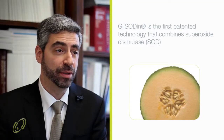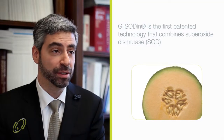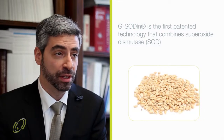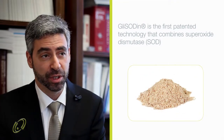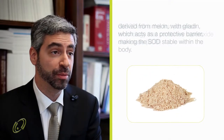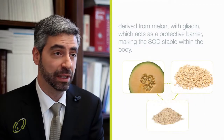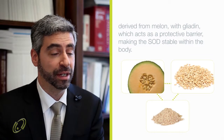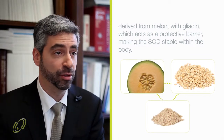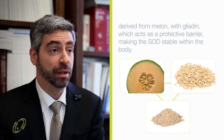So as a basic science researcher myself, I was very impressed by the 22 clinical trials that GliSODin has performed, which shows the efficacy and the bioavailability of the SOD molecule. It's a unique technology because it allows the SOD to be available in the small intestine, where it can stimulate the natural production of the superoxide dismutase in the body. The technology allows that to be protected from the hydrochloric acid in the stomach, and that's what makes this a unique entity.